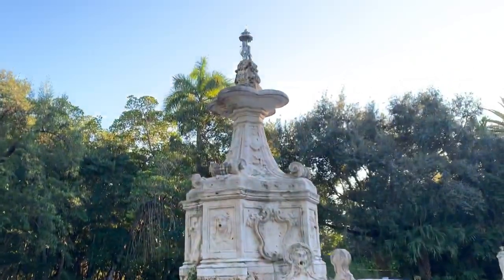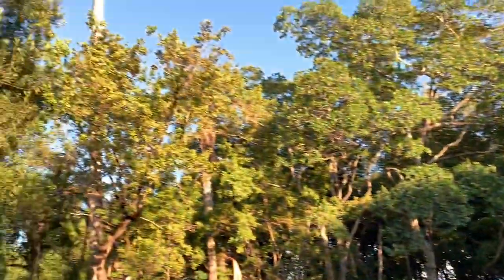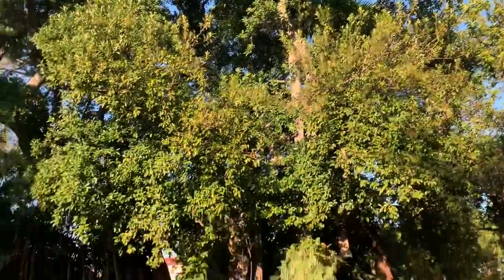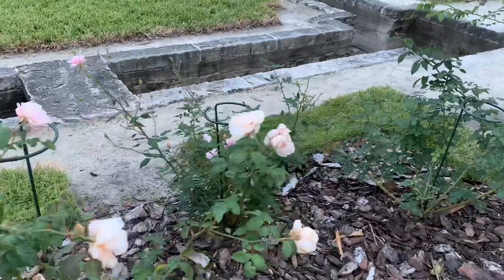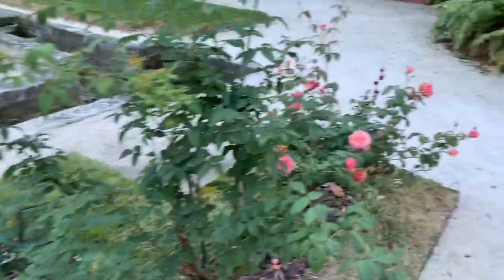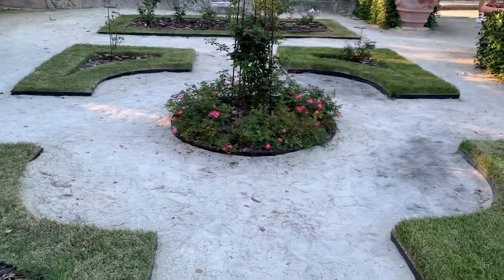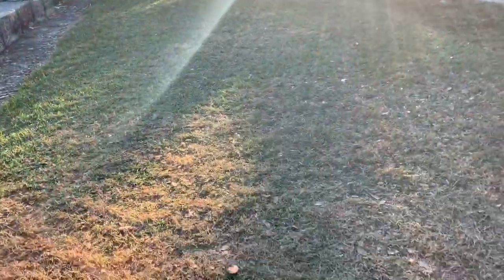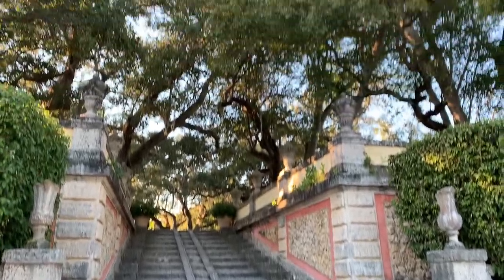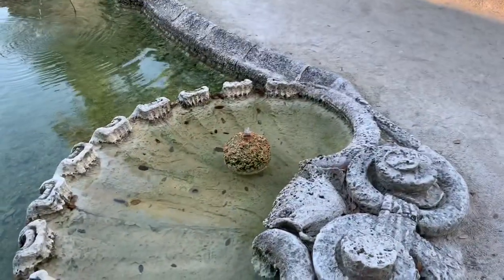This is yet another stunning fountain. This is my favorite fountain design on the property.